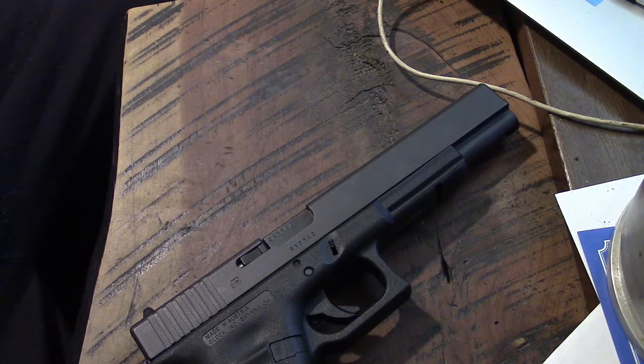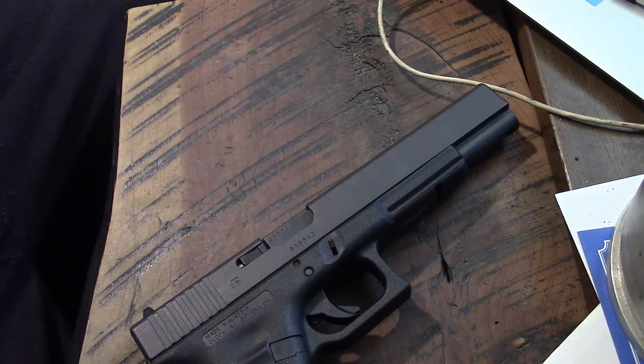But we'll do a video on it. Like I said, it's not stock, so I can't really do a review on it. But we'll do a video on it and let you know how it handles after we get it out to the range. I have 50 rounds here, and I think I have 100 rounds in the safe of Target. So we're going to have a good range day coming up with this one. And then we'll come back and do a video on it.